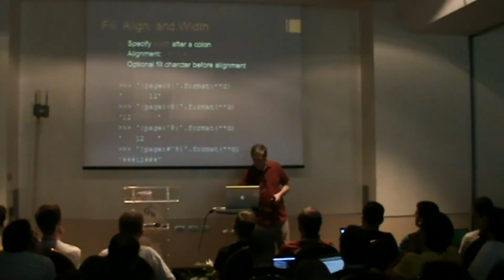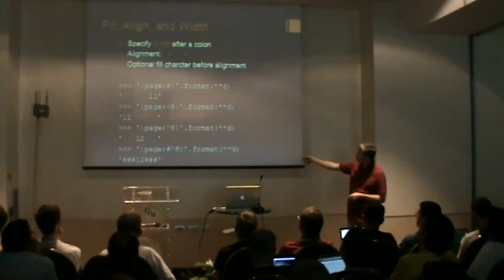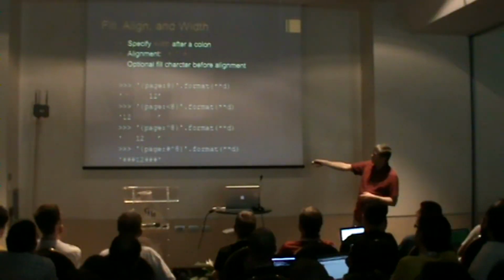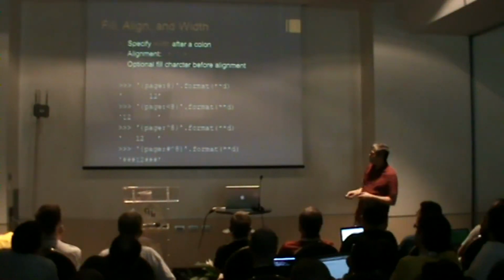All right. It probably does not surprise you that we can do a little formatting control in this. So I put a colon after it and provide some specifications of how it should print. With colon 8, it will pad this to 8 characters.